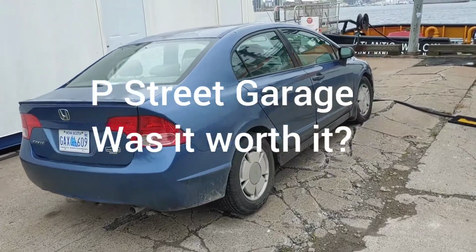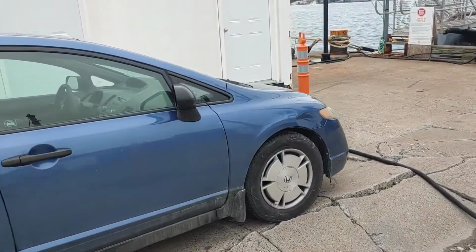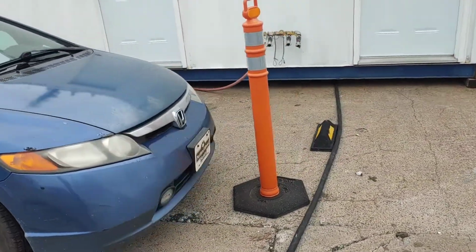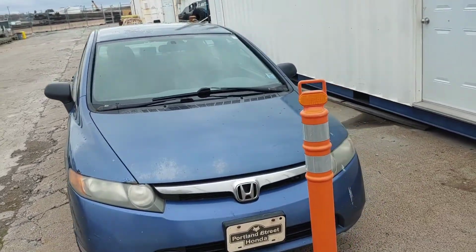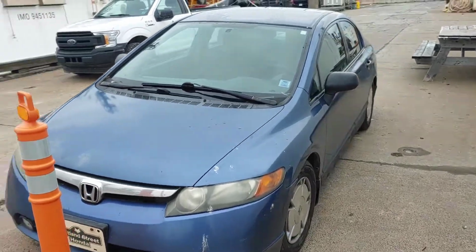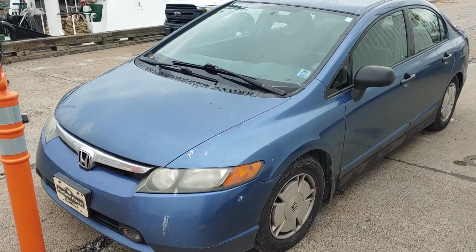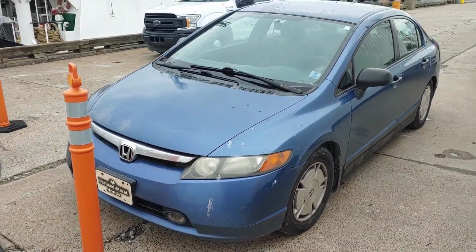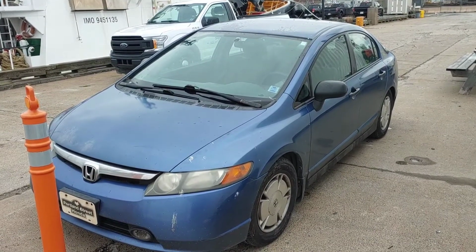Okay, so what did it cost to get this Civic back on the road? If you remember, we bought this Civic for $500, and the people that owned it before abandoned the car because they were told it was going to cost $4,000 to make this road legal. So let's go inside and see just how much we spent to get our car back on the road.